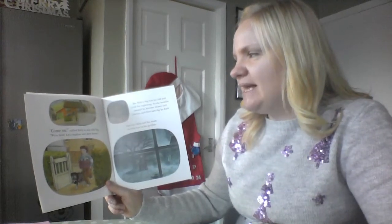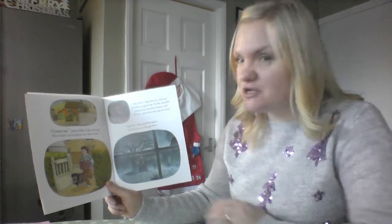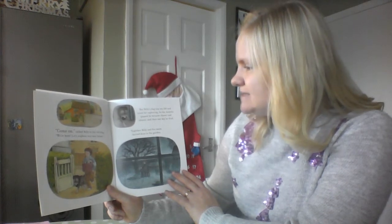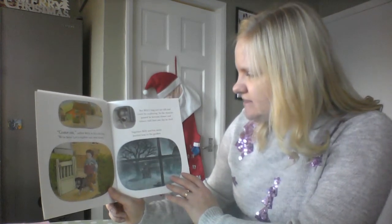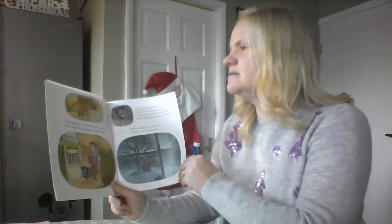"Come on," called Billy to his old dog. "We're here. Let's explore our new home." But Billy's dog was too old and tired for exploring. As the months passed, he became slower and slower, and then one day he died. Together, Billy and his mum buried him in the garden.